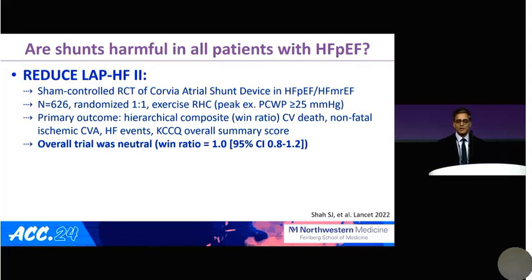626 patients were randomized 1-to-1, with exercise right heart cath in all, to confirm that the peak exercise wedge pressure was greater than or equal to 25. So that was a key difference between Reduce LAP and Relieve HF. Reduce LAP required that exercise invasive hemodynamics. The primary outcome was similar, and the overall trial was similarly neutral, with a win ratio of 1.